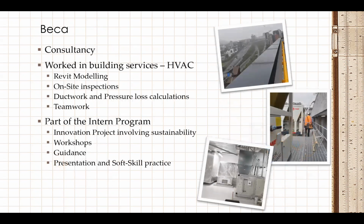The last internship I just completed was at Beca, which is a consultancy. They're really cool as well. Everyone was super lovely. It's such an awesome working environment. I would 100% recommend working for Beca. I worked in building services. This is more like HVAC, so I did a lot of Revit modeling, which is kind of like a 3D modeling software that architects use.